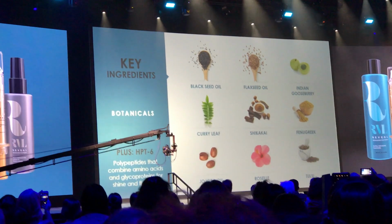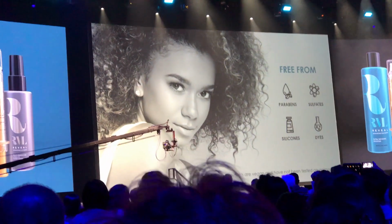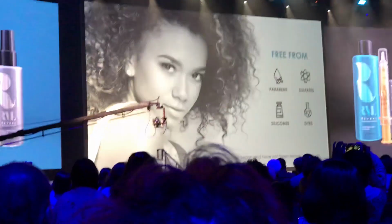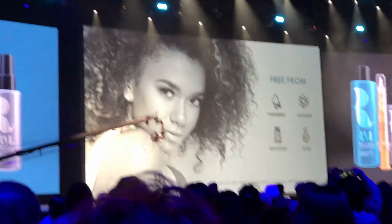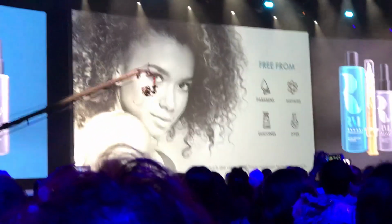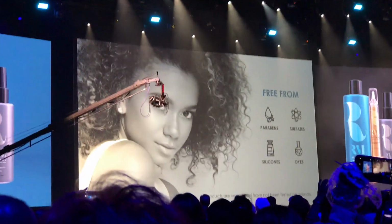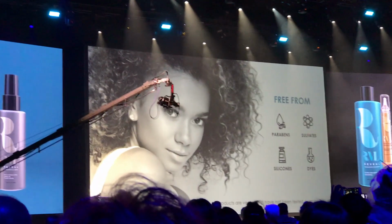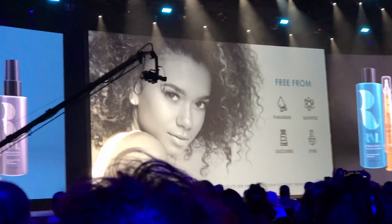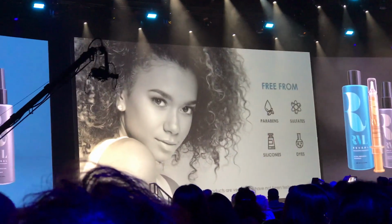Now this is also a safe formula. So it's free from parabens, it's free from sulfates. When I talk about that, I just want you to understand that sulfates are part of what makes that bubbling effect that's in a lot of your products that you use today. It's actually not a very safe ingredient, and so it is free from sulfates, and so when you don't get all those big bubbles, you can thank us each time that doesn't happen. It's also free from silicones and dyes.